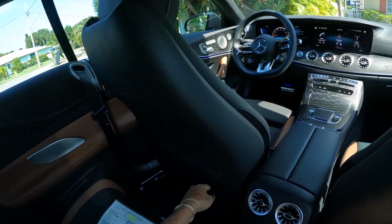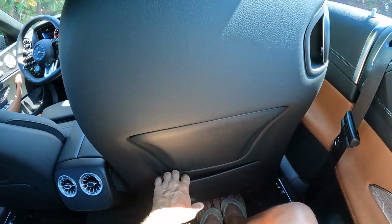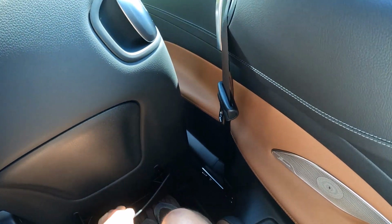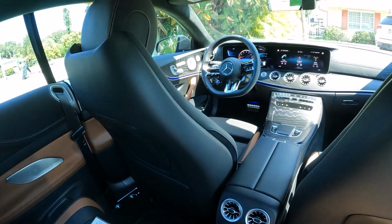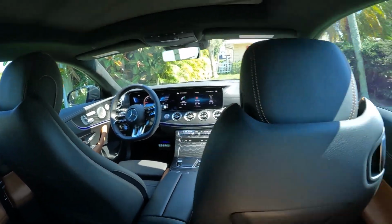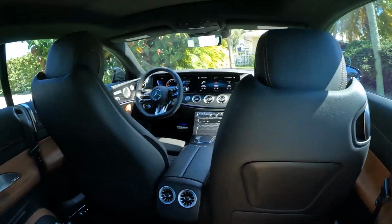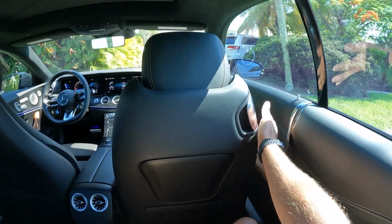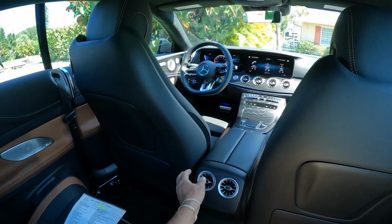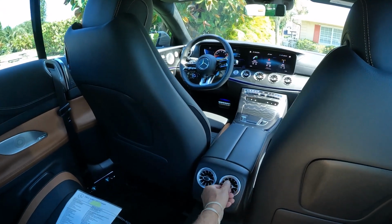Yeah, it's nice. So the car leaves on Monday for Ohio, which is gonna be nice. It's gonna be fun driving up there in a little bit cooler weather. And yeah, it's nice back here, man. It really is. I can feel the air coming around the door. These vents work really well. Not too shabby.